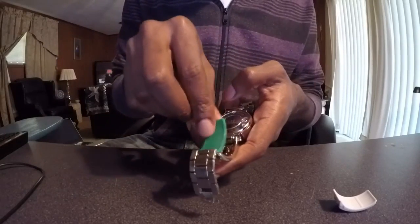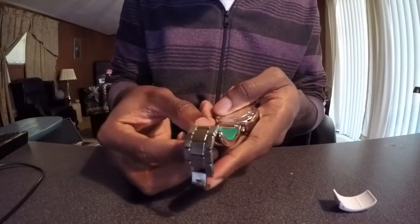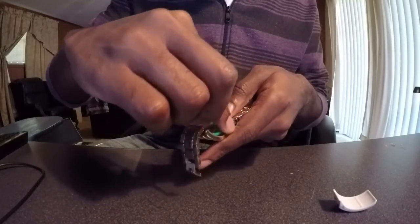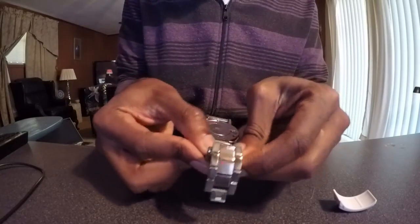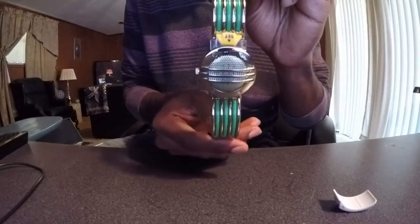You put this thing in the wrong way, and sometimes it might just get jammed, so you might just have to be careful how you put this thing in. Let me see if I can get this thing right. Nope, that's not the right way. Maybe it's this way. There we go. And just apply a little bit of pressure there, and the communicator is good to go.